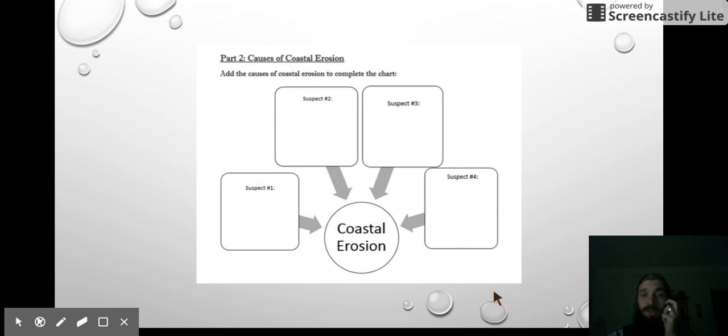You have a chart that looks like this on your worksheet. There's lots of different causes of coastal erosion, and we're going to fill in all of these. We're going to think of it like a mystery. There are different suspects: Suspect 1, Suspect 2, Suspect 3, and Suspect 4. We're going to look at all of these and figure out what is causing coastal erosion in Louisiana.